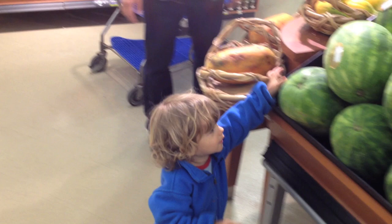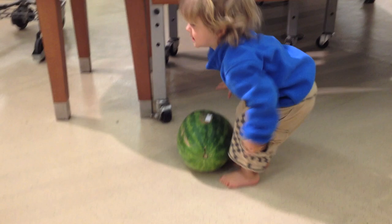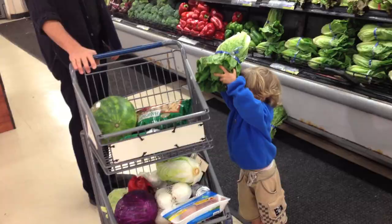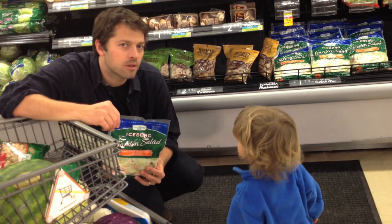Which one looks best to you? That one. Oh. Up. You want to pick an iceberg lettuce that's still in a vacuum sealed package. That's how you know it's fresh.